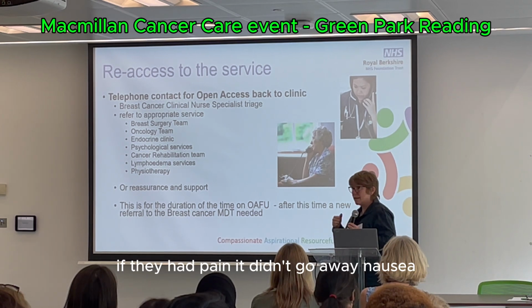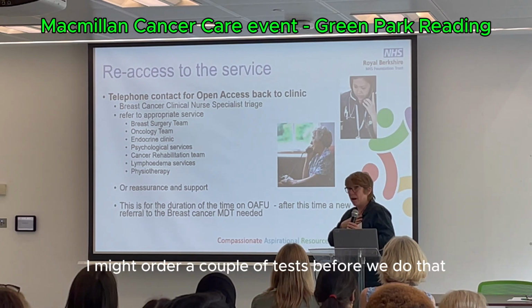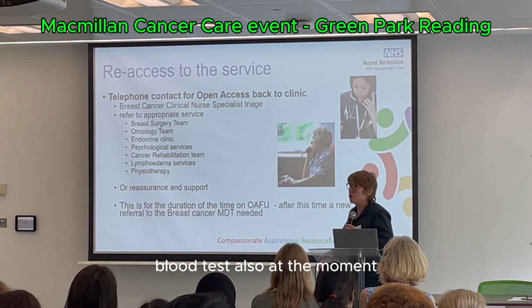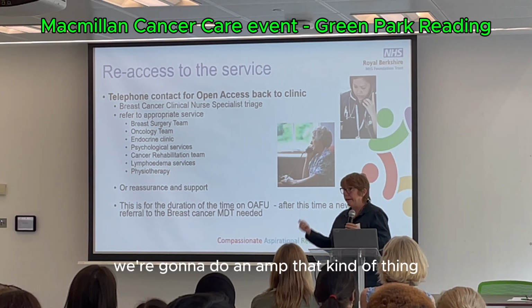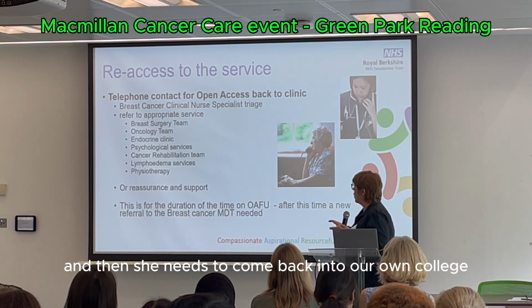If they had pain that didn't go away, nausea, weight loss, then we might move it back to the oncology team. I might order a couple of tests before we do that, blood tests. I've got a lady at the moment who's got pain in her hip that hasn't gone away. We discharged her 4 weeks ago, but we're going to do a hip x-ray, we're going to do an ALP, that kind of thing. And then if she needs to, she'll come back into our oncology clinic.